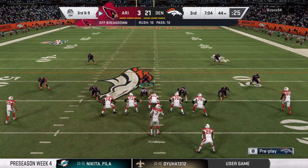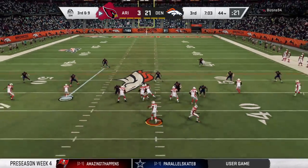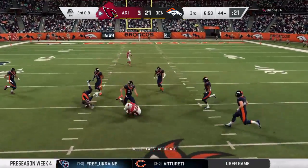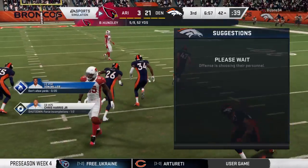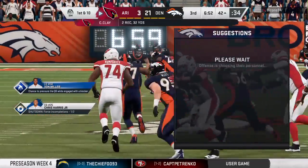This offense in desperate need of a conversion as they come up on third down. Now back to throw. And he's got his man. It's the tight end Clay. And this is going to be another first down as they'll make the tackle at the Broncos' 42.